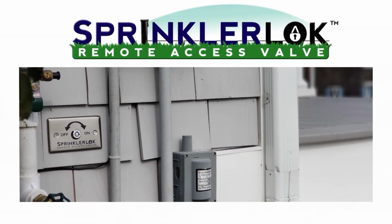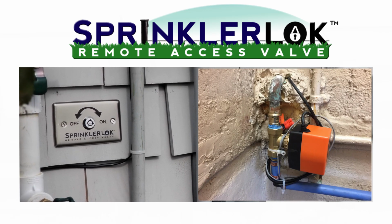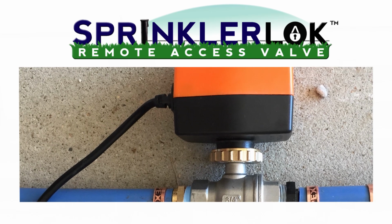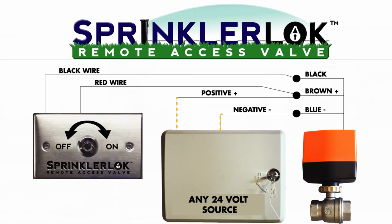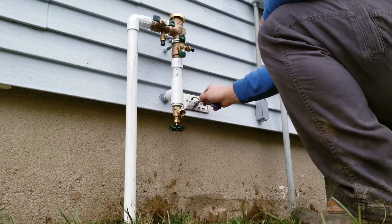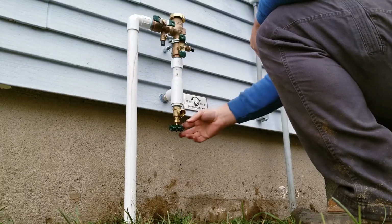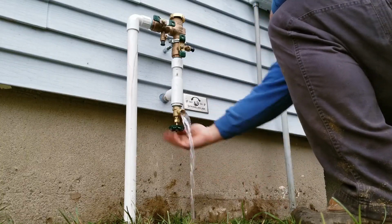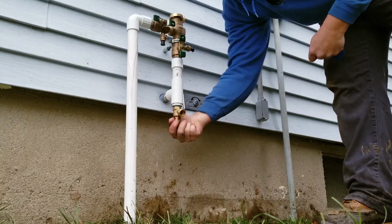Now, Sprinklerlok improved the situation greatly. It's an electric valve that's installed inside the home. It can be anywhere in the building on the main water supply to the sprinkler system. And it's powered with the 24 volts from your sprinkler timer or any transformer plug that you have left over from your old timers. It's operated by a key switch that goes on the outside of the house, the same one that they use in garage door openers. It allows you to just turn the key and send that 24 volts to that valve and start up the water or turn it off in the fall.